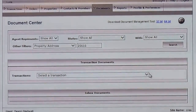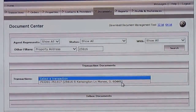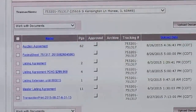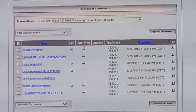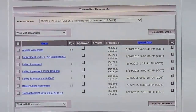Next blue box, select a transaction. This is the transaction with the house number I put in. Now we have all of the documents that I have uploaded into Transaction Point for this deal. This particular deal is a Nation Star Home Search auction deal.